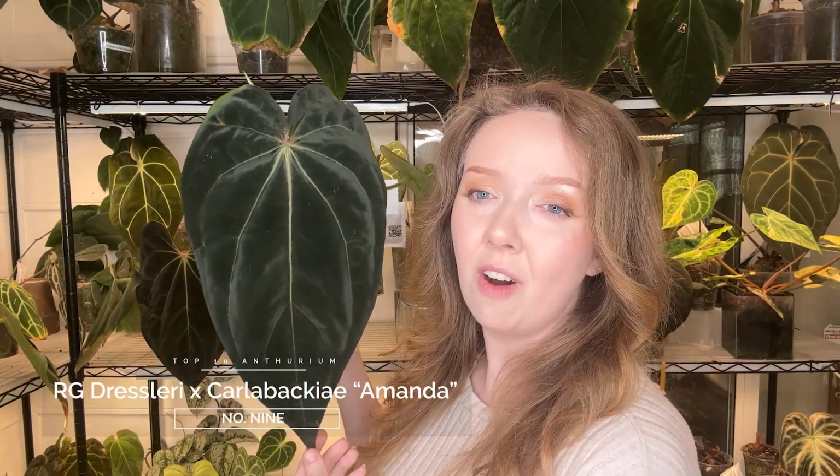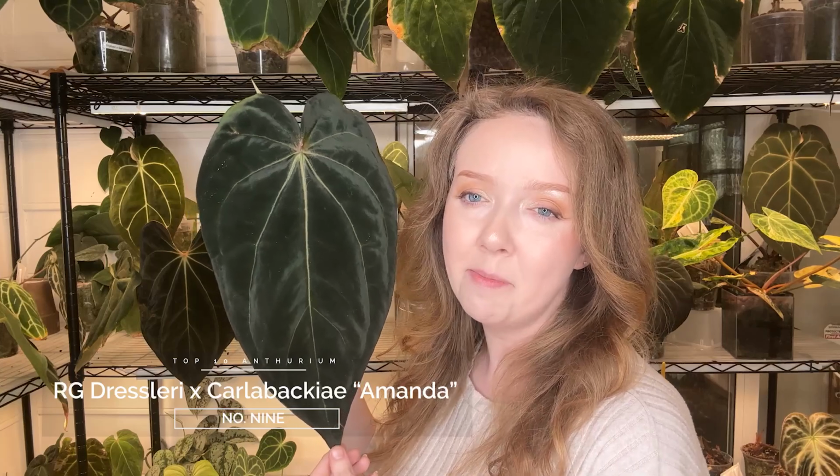This is R.G. Dressleri by Carla Blackier Amanda. I don't know why that particular parent plant had the nickname of Amanda. Surely it was just to identify it from others of the same batch. But it has yielded just such a beautiful offspring.